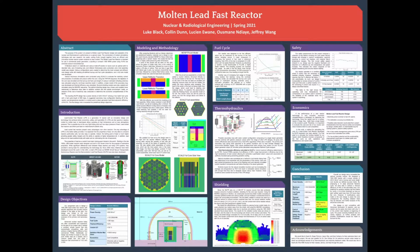Our world today is confronted by a warming planet, in part caused by fossil fuels energy production. We propose a potential carbon-free energy solution to this problem, the Molten Lead Fast Reactor. My name is Colin Dunn, and my group members are Luke Black, Lucian Owain, Osman Njai, and Jeffrey Wayne.